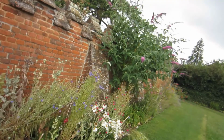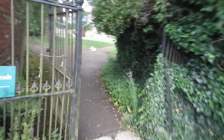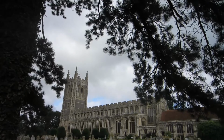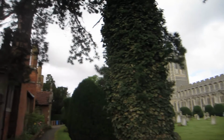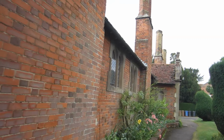Gosh, it's very windy. Here we are in Long Melford. Oh, beautiful doves. Long Melford Cathedral. Certainly looks like a cathedral. And this is an old Tudor hospital, I think.